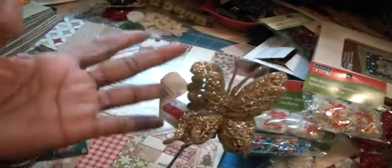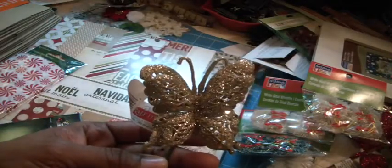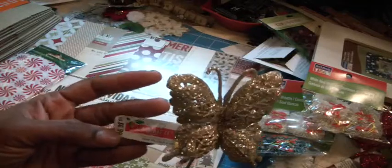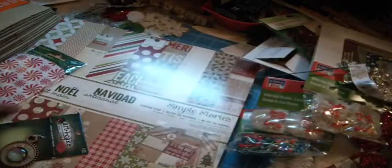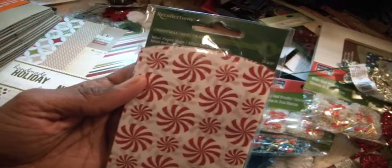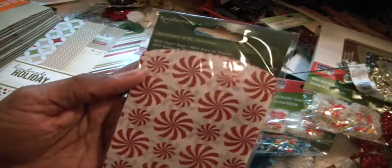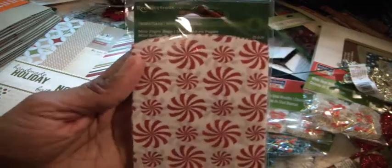So I picked this up, and the stick picks right now are 50% off. Yes. So this was 99 cents, so it would have come to 50 cents. And then I got some of these mini paper bags. So, so cute. Peppermints on them. I thought those would be cute for cards or just to put some goodies in and send out.